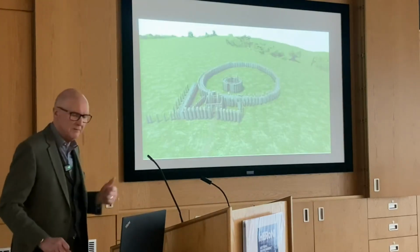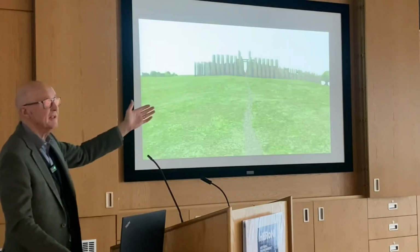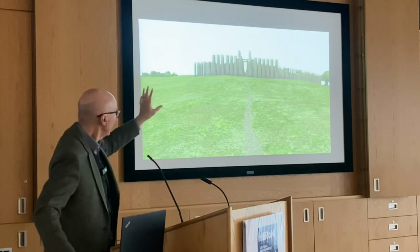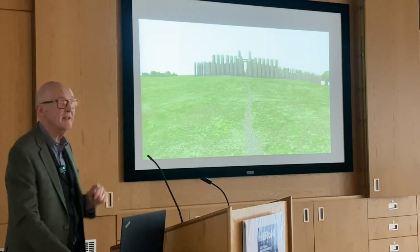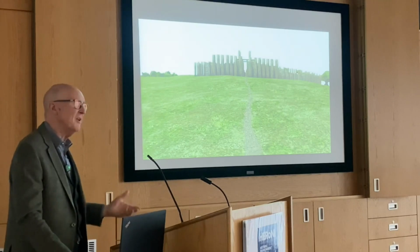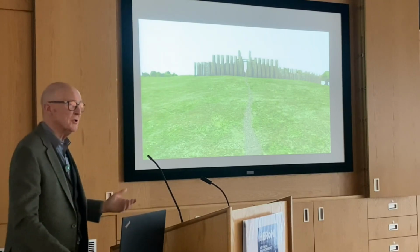But it isn't quite right, because when you look at it, it's lopsided. You've got the entrance and you've got the major part of the site hanging on that side. To the Neolithic architects, and I think there were architects involved here, this wasn't quite right.